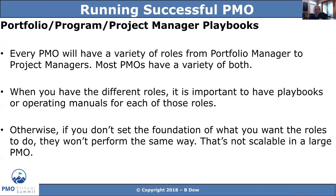Okay? The next set, and I've done these for years as well, and I really love these, are really around playbooks. And so what are playbooks, right? Well, really, if you're going to have multiple roles in your PMO, such as portfolio manager or project manager, then you're going to have a playbook or an operating manual of what you want them to do. What does your portfolio manager do? What does your program manager do?